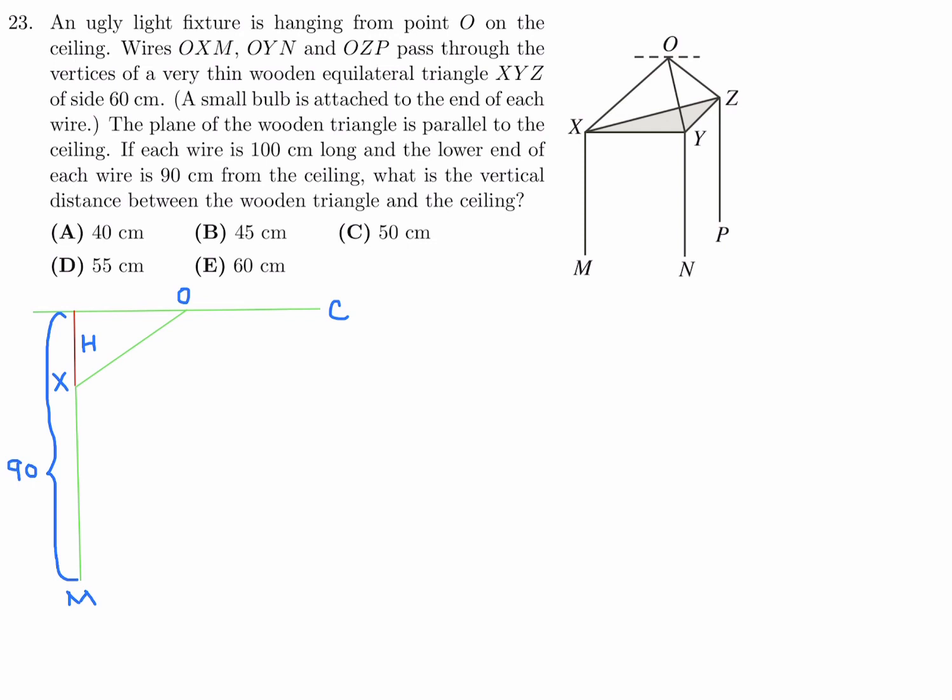Now, if this O to X to M is 100, then I can figure out some sort of a relationship. The first thing I will do is figure out X to M, from here to here. Well, that's basically 90 minus H. So therefore, this distance will be 100 minus (90 minus H). And that is 10 plus H. So there we go, 10 plus H. So that's the first part of the setup.